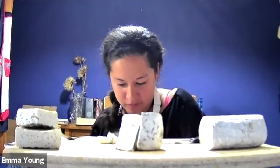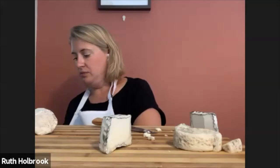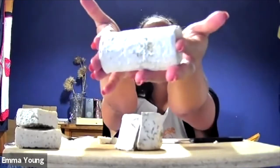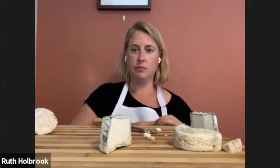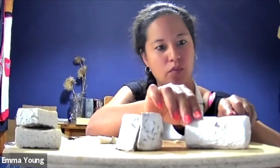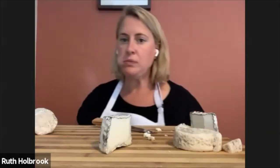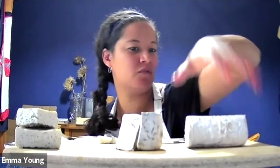Really striking. Okay. Right. So now we're on 244, which is this log. Voila. So 244 is sort of the winded goat log by the looks of things. Visually quite lovely. The rind hasn't got too much going on, but it's clean. It's very nice.